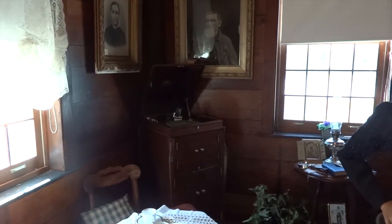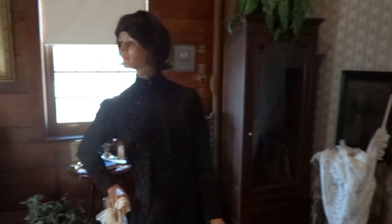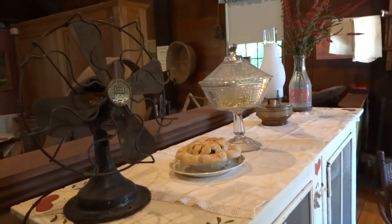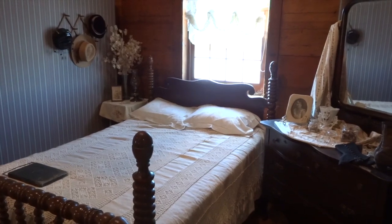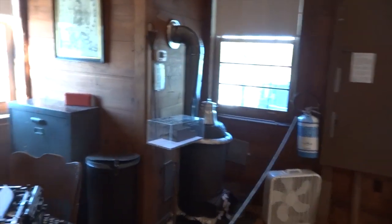Didn't get that much of a look at the parlor, but over there is your phonograph. And amazing antiques. Love that table setting. How cool is that? There's the living area. So instead of just keeping it like it was back then, they actually use the space to house a bunch of different displays at the time. Really unbelievable.